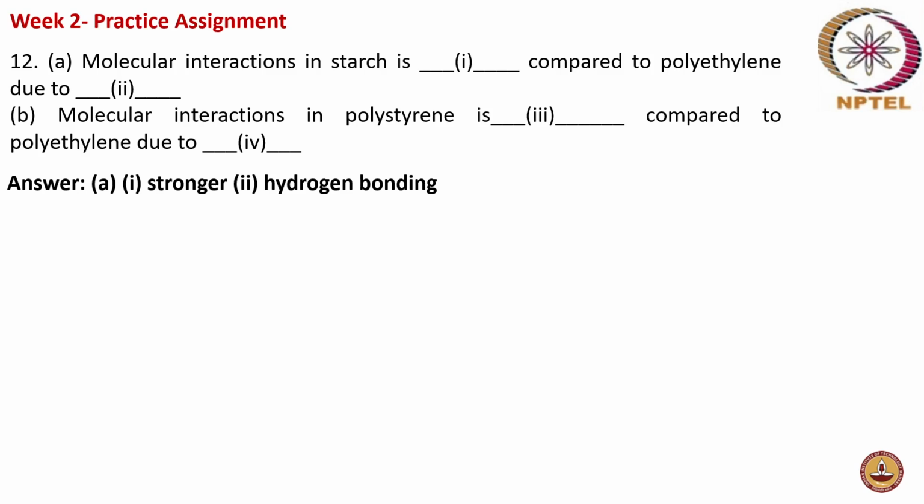So the molecular interaction in starch is stronger, as you said, compared to polyethylene. It is due to actually not branching, but it is due to the hydrogen bonding. In starch, you have a lot of hydrogen bonding compared to the polyethylene. The next is, again, in case of polystyrene, the molecular interaction is stronger compared to polyethylene. It is because of, as you said, benzene. It is a bulky side group compared to your polyethylene. In polyethylene, you have the side groups as hydrogen and hydrogen, whereas in case of polystyrene, you have a benzene ring as one of the side groups. So because of that bulkiness, it has stronger molecular interactions.